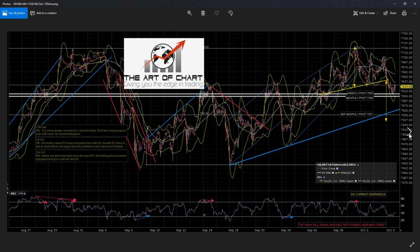We've got a pretty decent looking double top on the bigger picture with NQ, and we've got a possible secondary smaller head and shoulders which has broken down and is finding support at the weekly pivot, monthly pivot. We need to keep support at the weekly pivot, monthly pivot. I've got secondary trend line support below that in about the 7560 area, but really I want to see this support hold. It's holding so far.